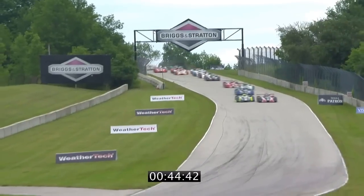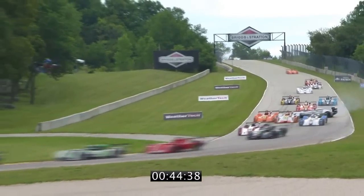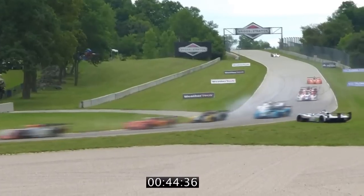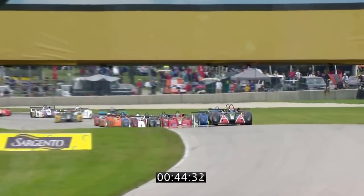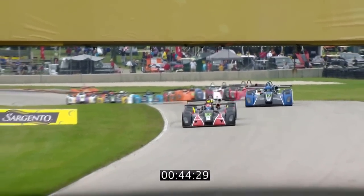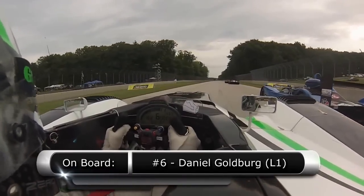Everybody keeps on trying to make that pass at turn 1, but it never seems to stick. They do trade their paint, though. Oh, absolutely. Oh, we got a spin. That is the number 44 car of Richard Fant, Ferrari of Houston entry. We'll see if he can get that restarted. It looks like he's in a pretty safe area as we see Dan Goldberg getting a run on number 10.